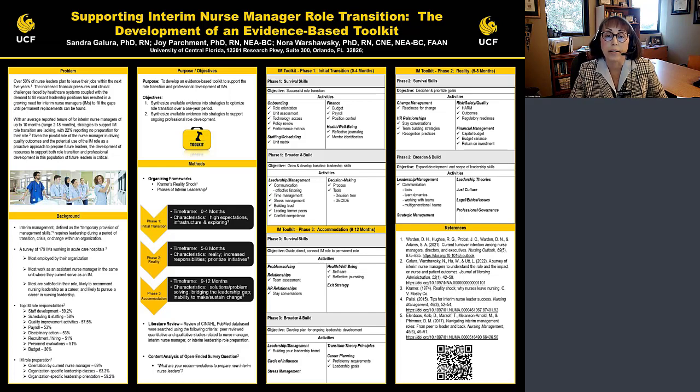The resulting toolkit is organized into 3 phases of transition spanning 1 year, a timeline based on the average reported tenure of interim nurse manager of 10 months. Within each phase, role-related activities are further divided into survival skills, consisting of activities that must be done within the recommended time frame to both support the transition of the interim manager while ensuring optimum functioning of the unit, and broaden and build skills, consisting of activities designed as deep dive activities to foster further leadership development.